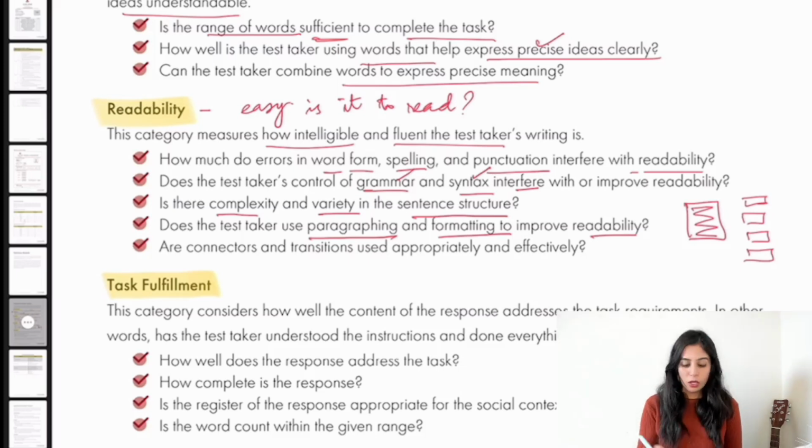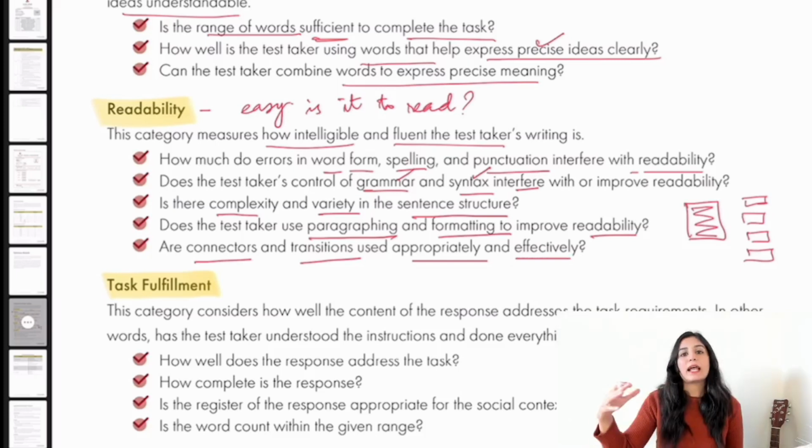You also have to use connectors and transitions appropriately and effectively. So don't sprinkle them around unnecessarily. Use connectors only where they're actually needed, where they help you smoothly transition from one sentence to the other, or smoothly transition from one paragraph to the other.